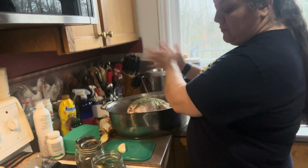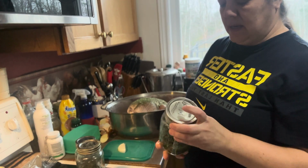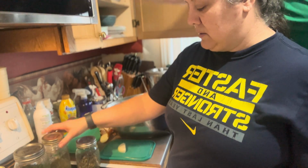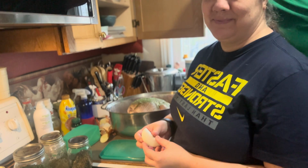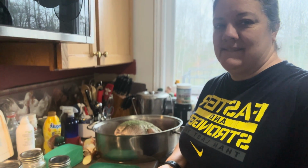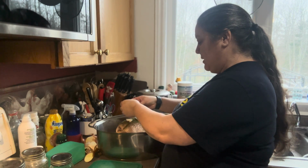Now I just recently found out, people sometimes ask me, what's the purpose of parsley? What flavor does parsley give? And I read in a book that parsley actually will enhance the rest of the herbs and spices that you use. So there we go, we have that. And then I kept a couple of pieces of the onions, and I just like to put them on the top. They usually fall off.